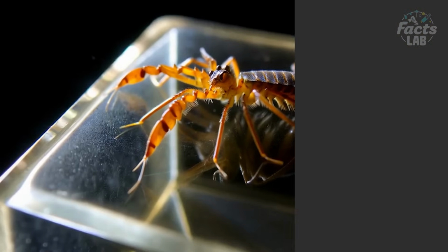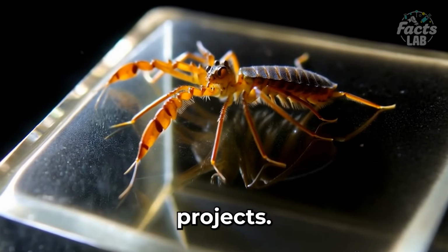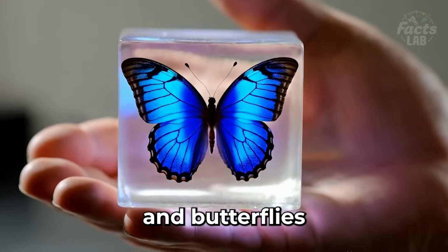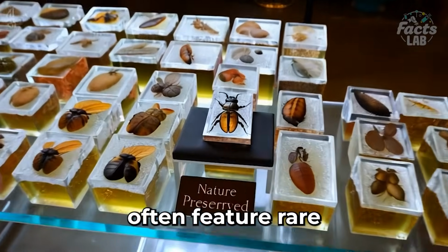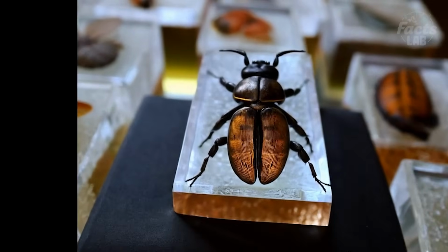Fourth, dead bugs encased in resin. These aren't just for science projects. Collectors prize insects like scorpions, beetles, and butterflies preserved in clear resin blocks. The most valuable ones often feature rare or exotic species, making them a mix of art and natural history.